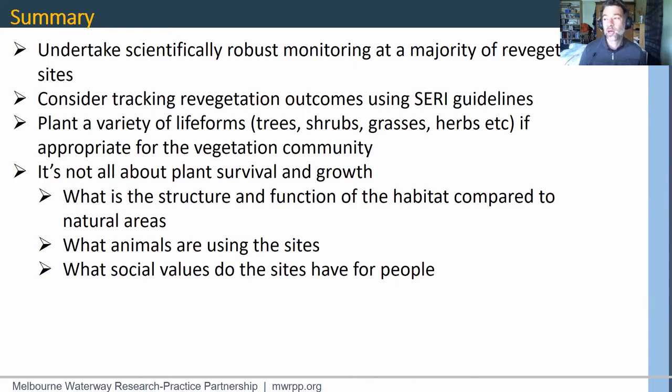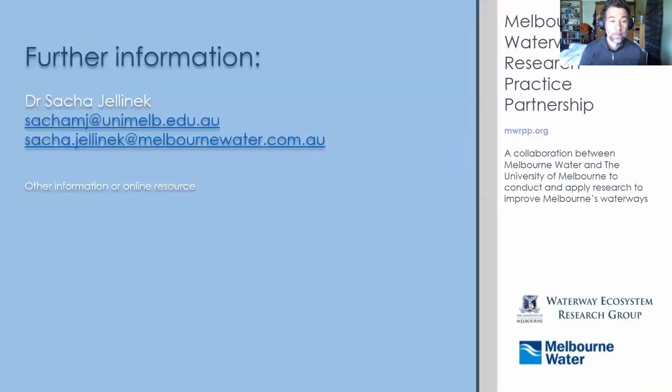We want to know what animals are using the site, and we want to know if there are social values that the sites have for people, so aesthetic values, for example, and also the ecosystem services these sites could have for farming communities or local urban communities.